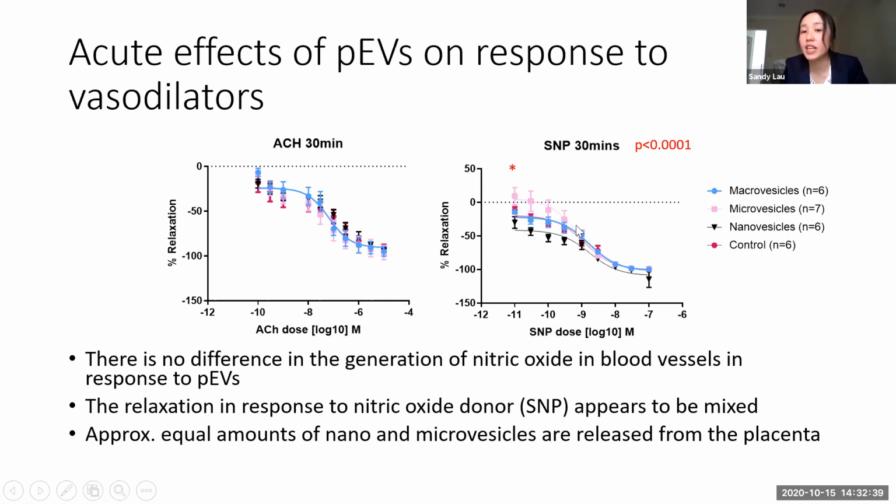The equivalent of the EC50. And at the lower doses, it tends to attenuate the response. And it's interesting because what would the overall effect have been if I didn't separate the micro and nano vesicles? Because we know that approximately equal amounts of nano and micro vesicles are released from the placenta. Overall, do we get a no response as well? I'm not sure about that.